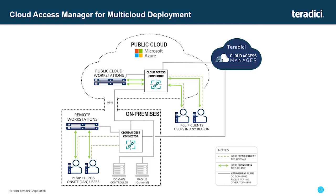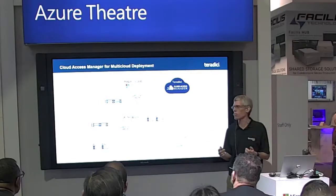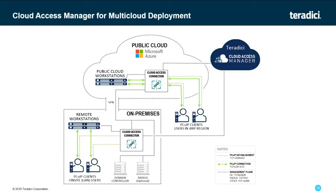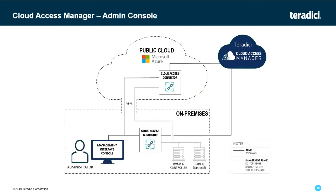But as we grow, or as we're wanting to upgrade our machines, or as we add burst capability, all these reasons I've talked about, you can start augmenting this local environment with a cloud-based environment. And that's what we call the multi-cloud solution. So although it's called Cloud Access Software, it's a fully multi-cloud, on-premises and/or public cloud solution, all managed by the Cloud Access Manager.